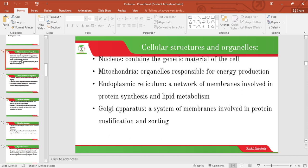Then we have the mitochondria. Mitochondria are organelles that are responsible for energy production. Then we have the endoplasmic reticulum. Endoplasmic reticulum is a network of membranes that are involved in protein synthesis and lipid metabolism for the cell. Then we have the Golgi apparatus. This is a system of membranes that is involved in protein modification and storing.